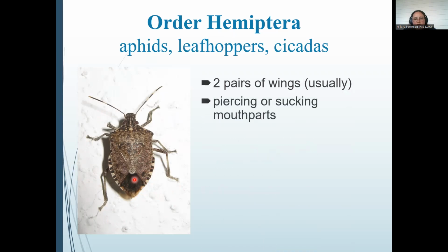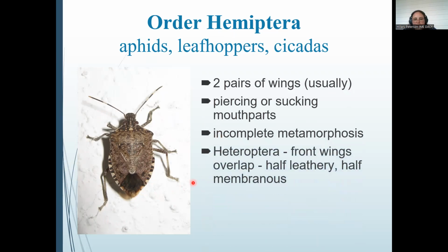They almost always have two pairs of wings, and oftentimes the forewing is leathery or modified. They have piercing or sucking mouth parts. They go through incomplete metamorphosis, so they have little ones that hatch and molt over time, and the final molt goes right into adulthood.